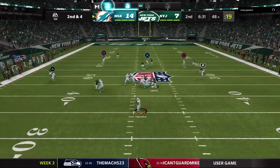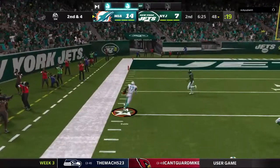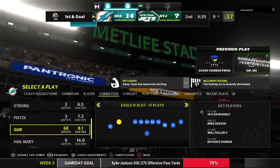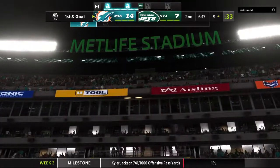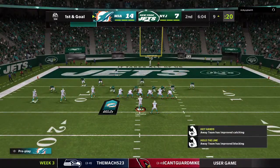Here's Tua. This will be caught. It's Waddle. And DP goes into Jets territory before being taken down. It's a big play there for Miami. The chain gang hustling to catch up. Here's first and goal from just inside the 10.